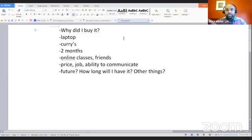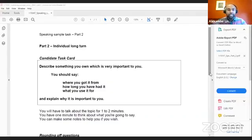Okay, so we've done that preparation. Let's just go back to the card again to see what we've got. So you've got the instructions. You have to talk on the topic for 1 to 2 minutes. You've got a minute to think about what you're going to say. You can make some notes if you wish. As I say, make sure you do make the notes.